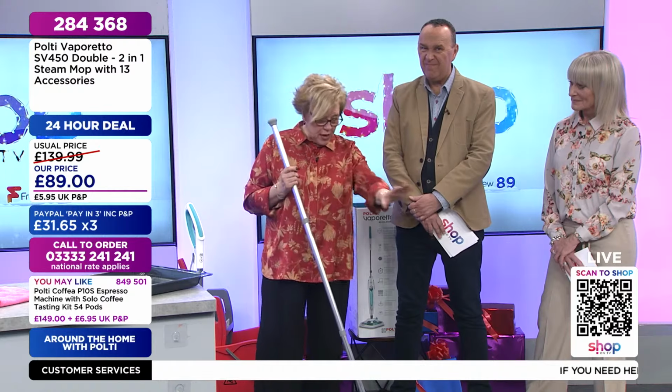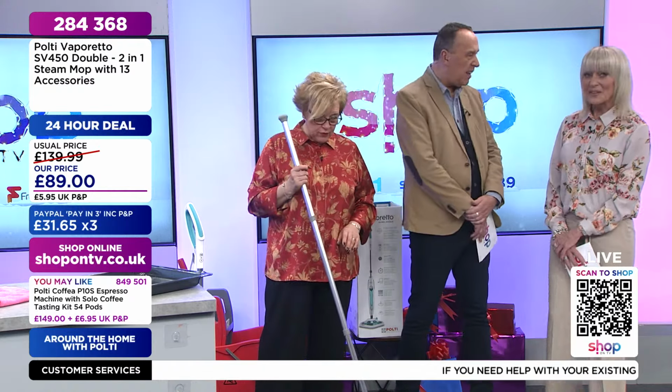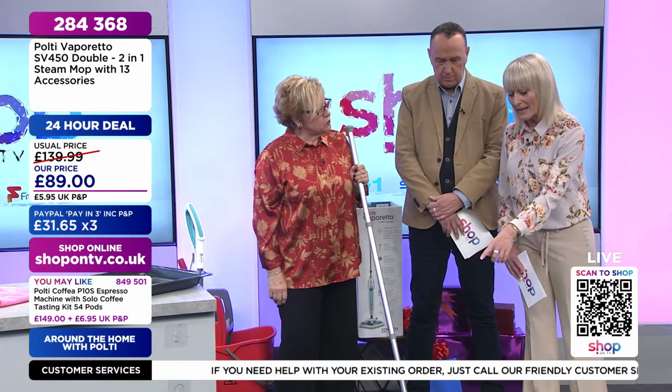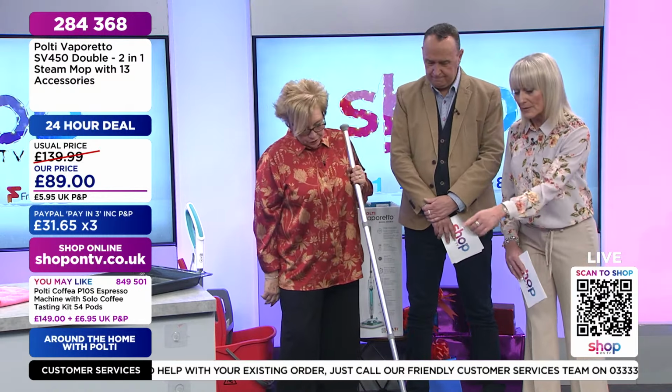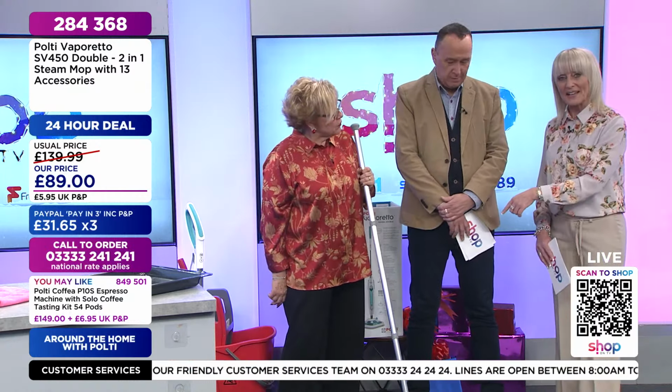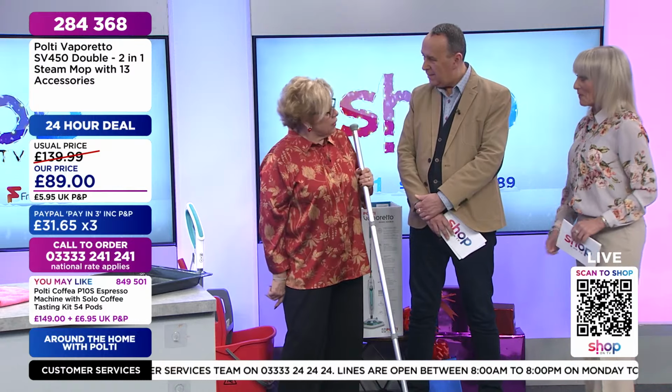All those germs will then be spread around that floor. You think you're cleaning, but you are spreading. If your dog's done a little bit of a wee and it's dried, and then you're mopping the floor, that little wee is now over the whole of the floor. Absolutely. And then it's in your mop bucket, and now you can take it into the bathroom and mop that floor as well.